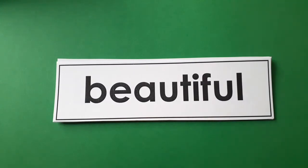The next word is another word that you use all the time. It's a little bit difficult to spell. What is this word? That's correct. This is the word beautiful. Beautiful means very nice to look at or hear. You could say, I listened to some beautiful music yesterday, or I saw a beautiful flower outside.